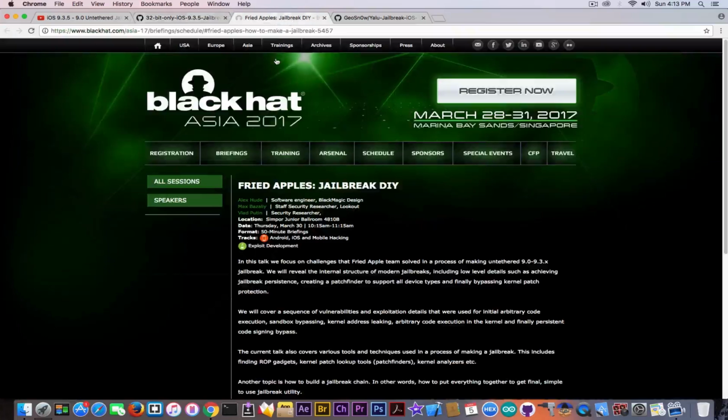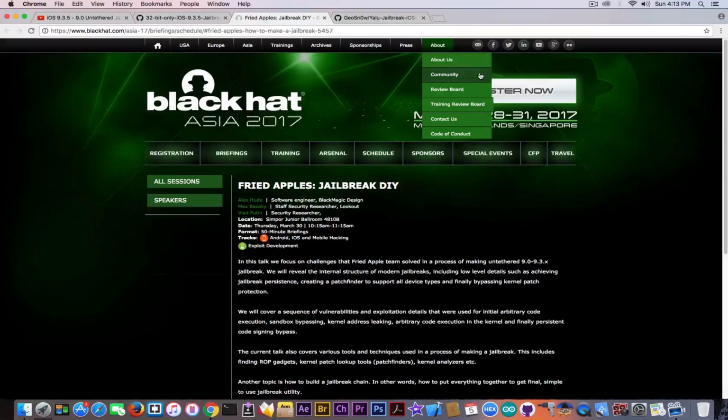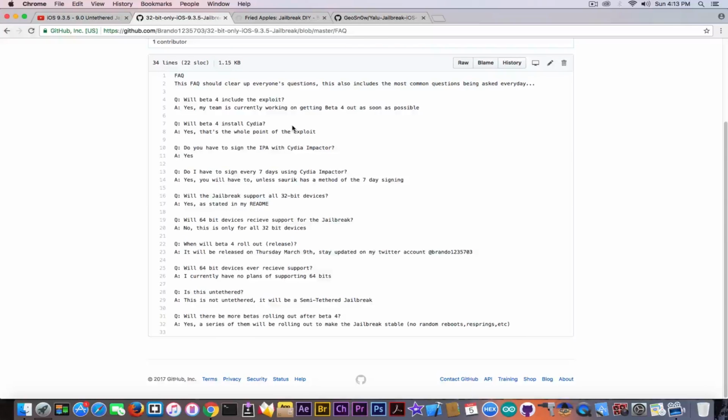Of course, at the end of the day, we also have the Fried Apple team's untethered jailbreak that will be for iOS 9.3.5 and 9.x, but this one will not support the 32-bit devices for the moment. This one will be actually untethered, but for 64-bit on iOS 9.3.5. All the rest will probably be for 32-bit as well. So yeah, making this project is very important as this one will come faster. The Fried Apple team jailbreak will come between the 28th and 31st of March, and this one will come on the 9th. And will of course support some devices that were left behind by Fried Apple team for the moment.